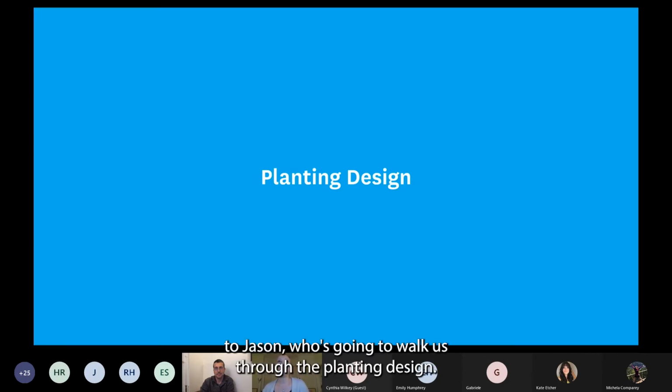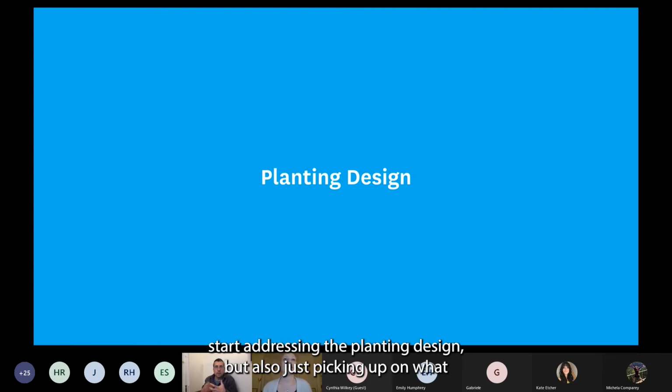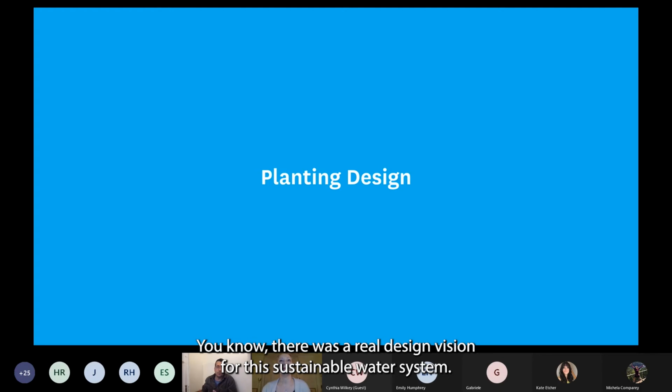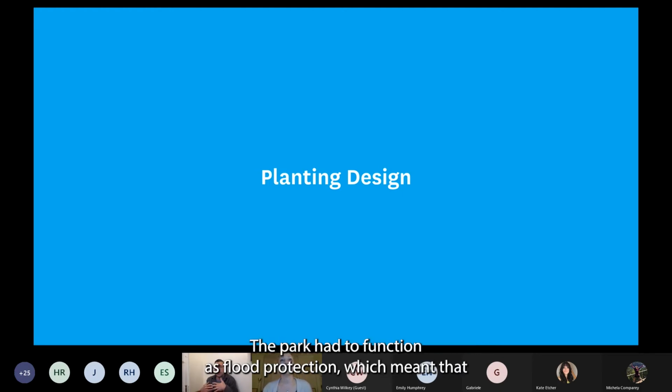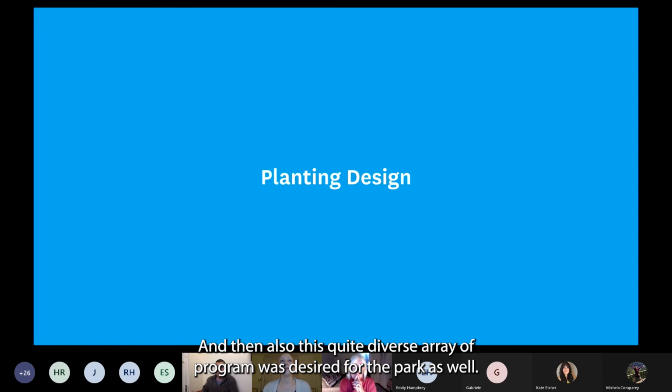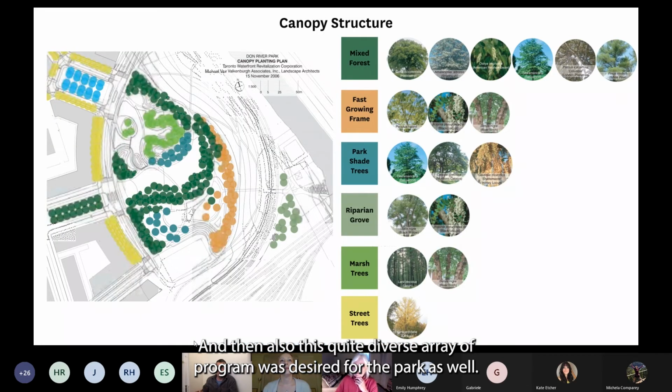So I'm going to hand it over to Jason, who's going to walk us through the planting design. Great, thank you, Emily. So I want to start addressing the planting design, but also pick up on what Emily's been saying. There was a real design vision for this sustainable water system. The park had to function as flood protection, which meant that it had a wet side and a dry side of that landform, and planting had to accommodate those conditions. And then also this quite diverse array of program was desired for the park as well.